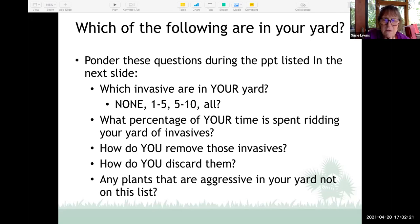Or start one, start a group. Yeah, very true.